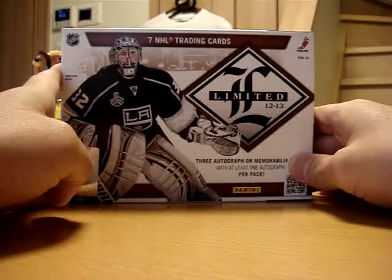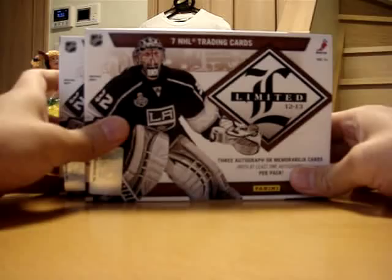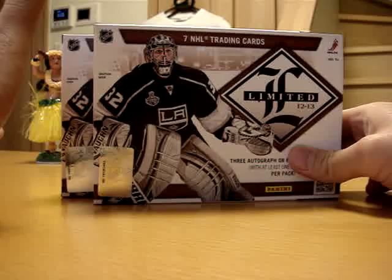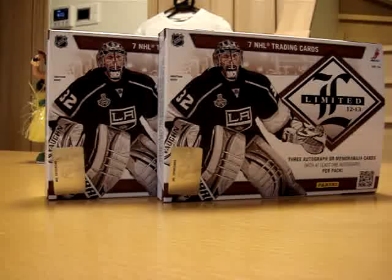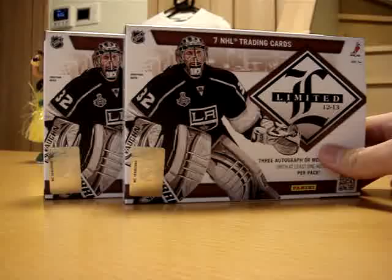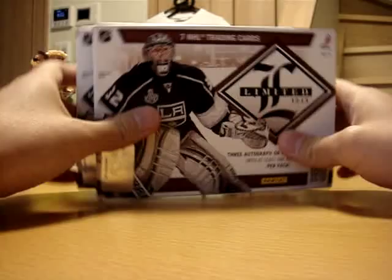2012-2013 PANINI Limited Ice Hockey Box Break Open Recap Show, Box Number 1 and Box Number 2. How are you doing everybody? Wow, a two-box recap show of PANINI Limited. Limited is back. Today I would like to show you what I got from this awesome product from PANINI. I just bought it from the local card shop, actually yesterday night. I already opened it, so it's going to be a recap video, but please enjoy what I got from these very interesting boxes today.